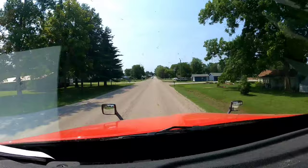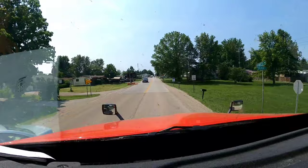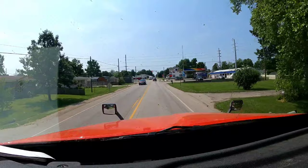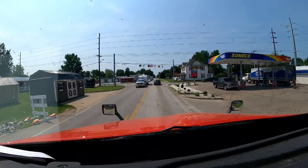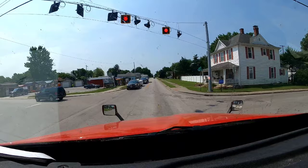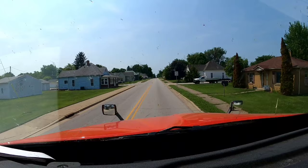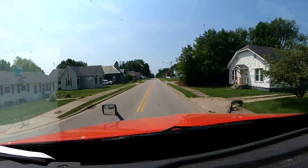Welcome to Brazil, Indiana. Looks like all the vendors are out peddling their wares today. Looked like a guy was doing some kind of wood sculptures. I don't know if he's got chainsaw art or what. I couldn't really see there.